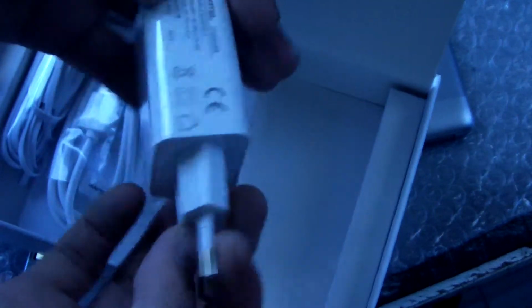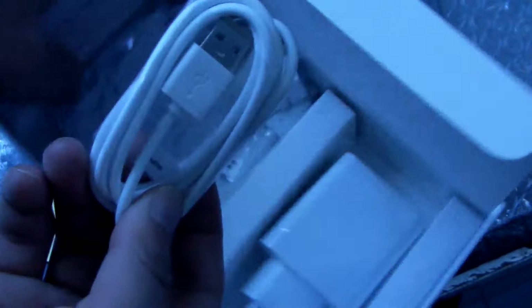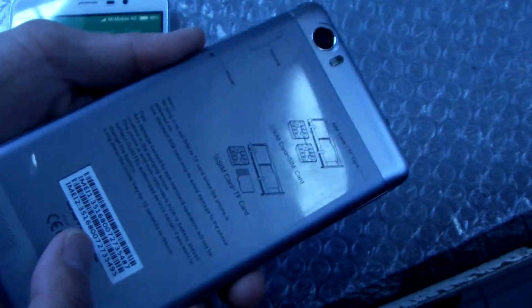Now the K6000 with the fast charger. The fast charger can go up to 9 volts when charging. We can see this is the USB cable for the phone, headset, OTG, gift. Now let me show, this is the Oukitel K6000, 5.5 inch.